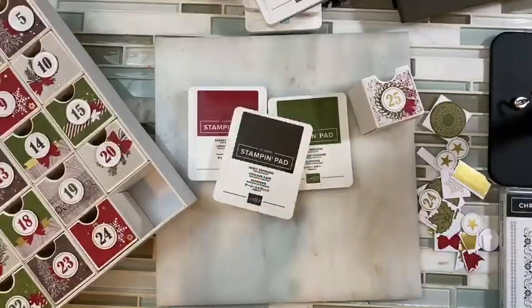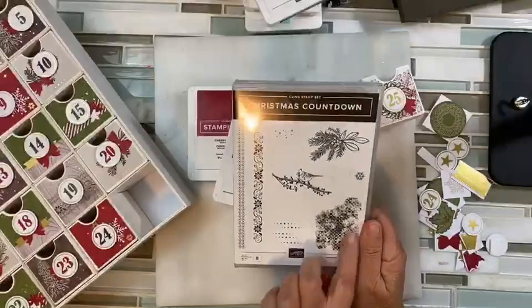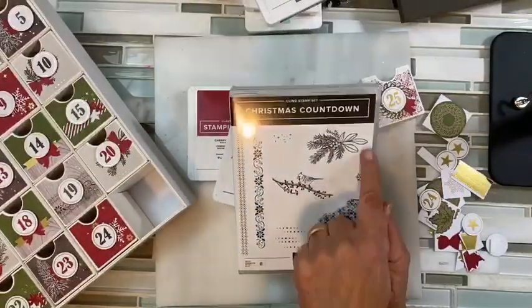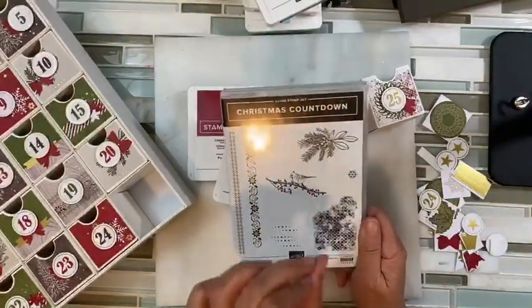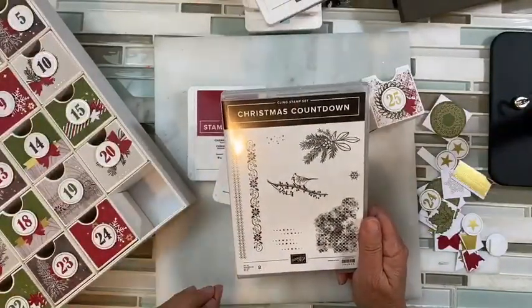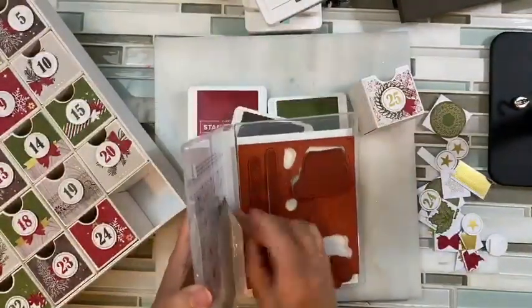Clearly, you can use any color that you want. You don't have to. The stamp set's really cool. It's kind of textures and backgrounds. There's some stars. This really neat bow. It's really great. It is a great, simple stamp set. But again, you don't have to have this. You could make do without it.